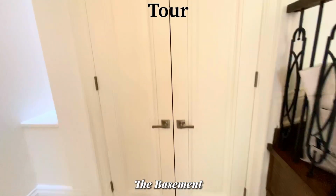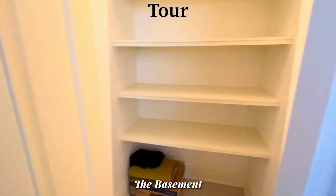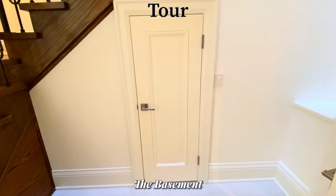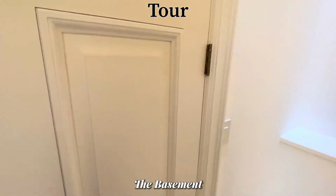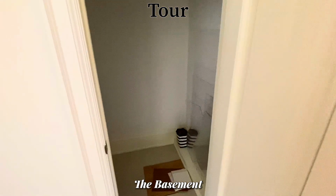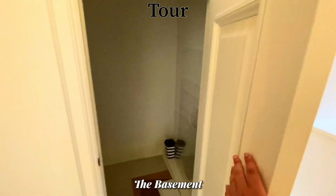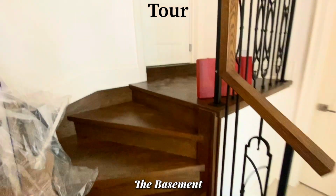Here you have more closets and storage space. And interestingly enough, this door looks like a door for a bedroom for a little person. That is not the case. What it is actually is a space for your home entertainment unit, if you have one. So, you know, your stereo system, your Wi-Fi setup, all that. So let me close this door and let me show you the garage, shall we?